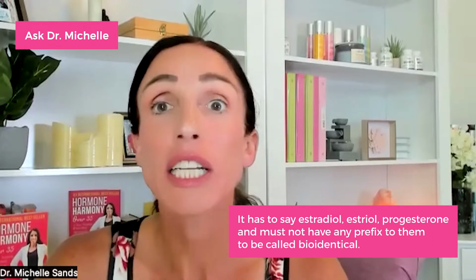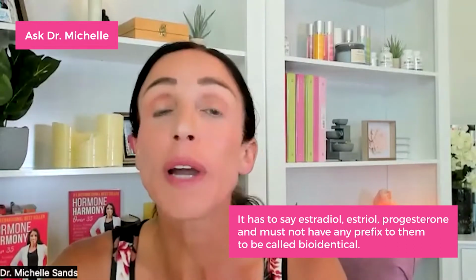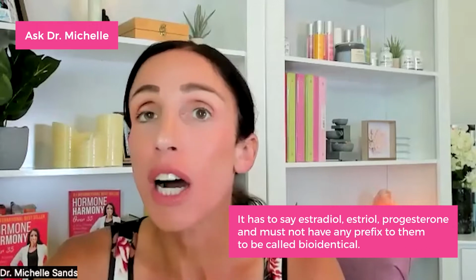So how do we know if they're bioidentical? It has to say estradiol, estriol, progesterone. If there's anything before the word estrogen or before estradiol, like conjugated estrogen, or CEE, which is a conjugated equine estrogen, those are not good. Those are synthetic. Conjugated equine estrogen is horse estrogen, and we are not horses. Horses have like 17 different types of estrogen, none of them are estradiol or estriol. So definitely don't want that. And then they also have ones that are called ethinyl estrogen, or even ethinyl estradiol, or methyl estradiol. You don't want those. So you don't want anything before the estradiol. It has to say estradiol, not estrogen.